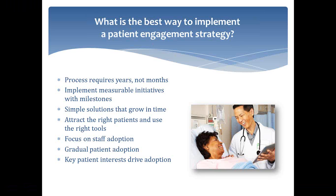And really just simplifying the whole process. We want a simple solution for patients and a simple solution for the staff. And trying to come up with something that's not overly complex or has a lot of barriers for the patient to use it. Maybe the hassle of getting a login or remembering their password or using the portal or something like that can just be too much for a patient. And if there's not a real incentive for them to use it, they're going to quickly give up.